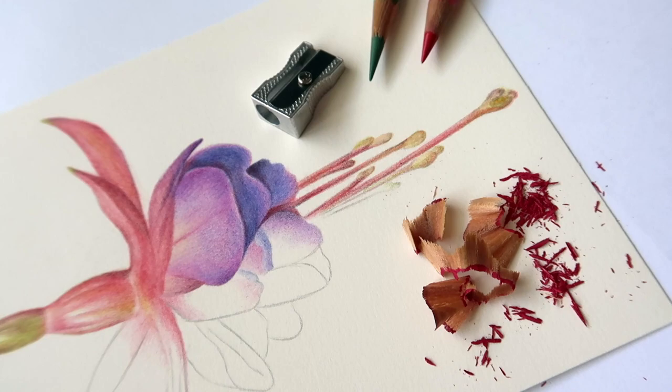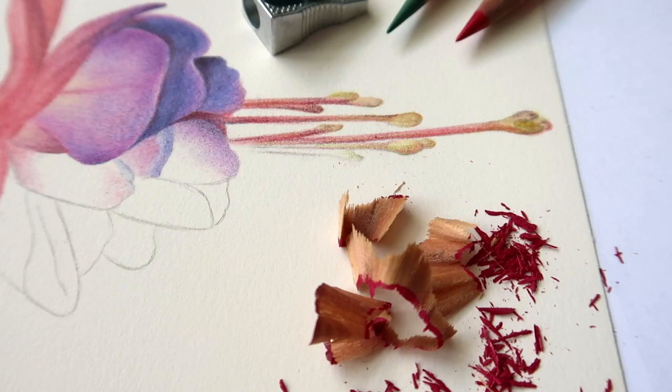I have hundreds of colored pencils and several unfinished pencil studies, so I brought the two together and took some photos of some pencil shavings.